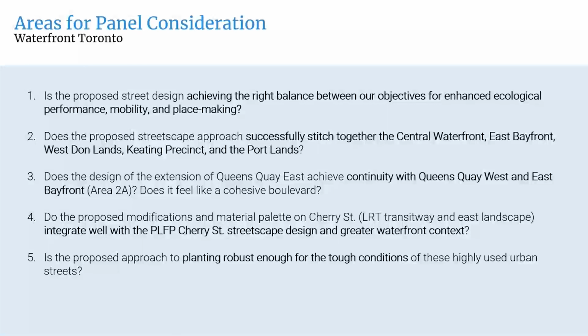Does the proposed streetscape approach successfully stitch together all the different districts: the Central Waterfront, East Bayfront, West Donlands, Keating, and Portlands? Does the design of the extension of Queens Quay East still feel continuous with the rest of Queens Quay? On Cherry Street, do the proposed modifications and material palettes integrate well with the existing design for Cherry Street from the PLFP team and the greater waterfront context? And last but not least, is the proposed planting approach robust enough for the tough conditions of the site?